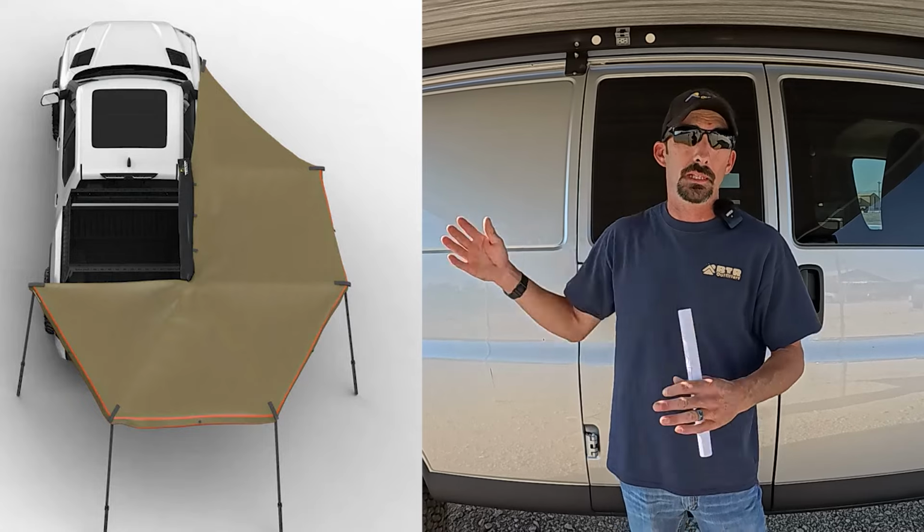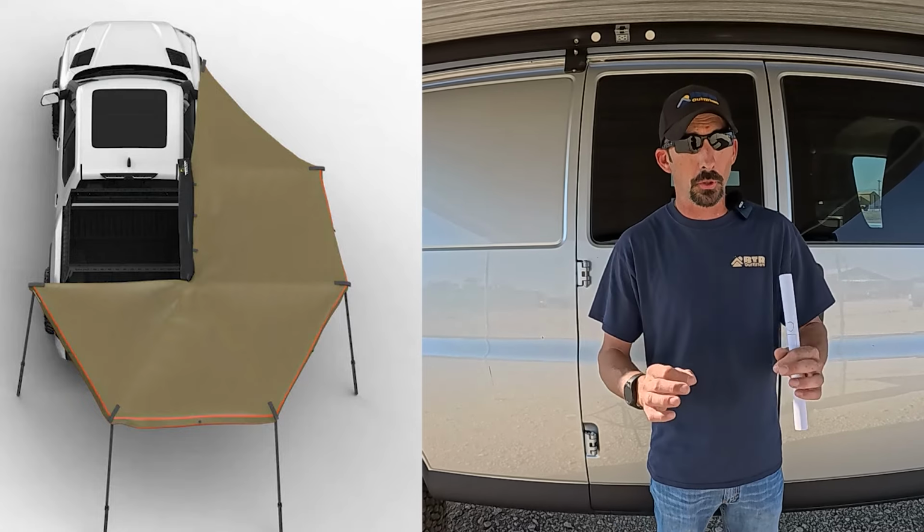So when looking at an awning, you want to look at what you're going to use it for, what accessories it can get that you want. If you want a wall kit, the Fiamma might not be the one for you. If you want as much coverage as you can, the Fiamma's not gonna be it, the 270 will be. It all depends on your personal want and need.